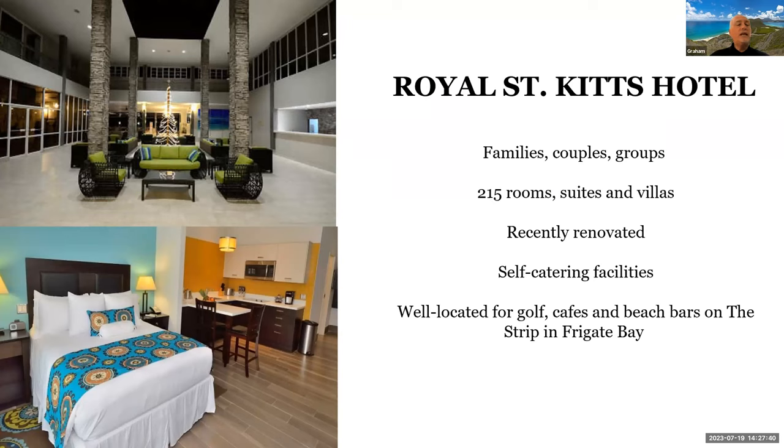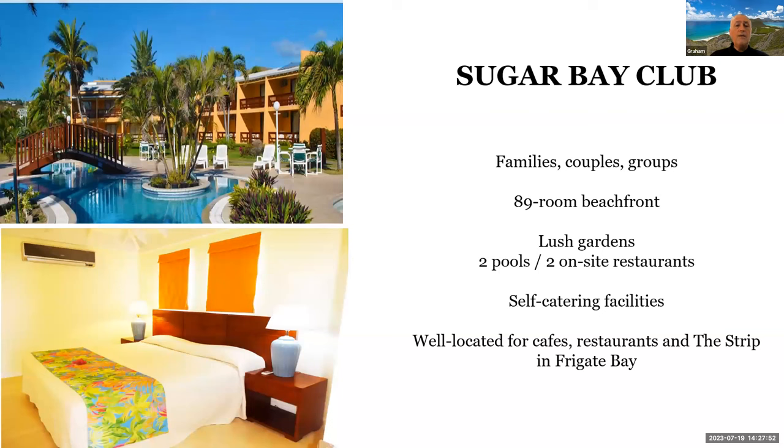250 rooms and suites. It's been recently renovated, and we stayed there earlier on in May this year, and everybody in my group that stayed there loved it. It was fantastic. The Sugar Bay, you've got clients maybe on a lower budget.